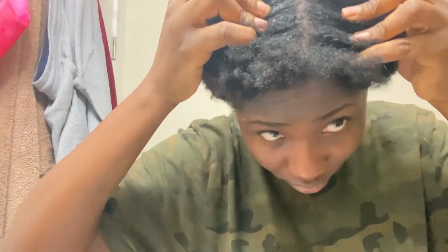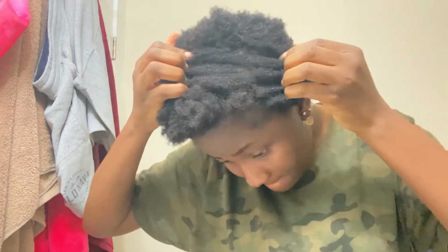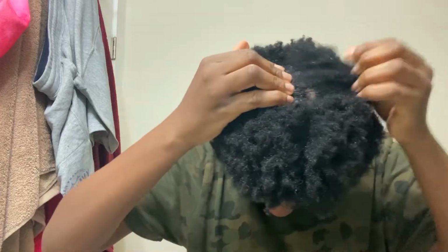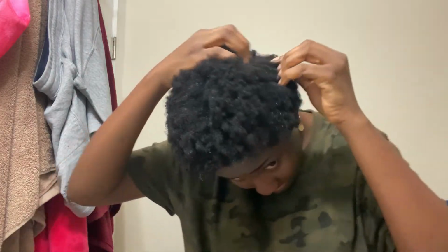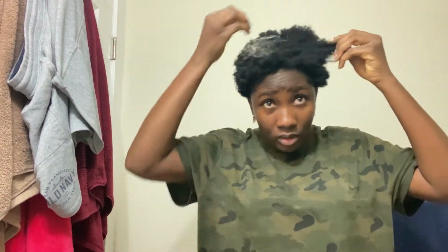Hello shrinkage, see the hair looking so short now, but see our scalp. See the scalp, guys, see the scalp. I could literally eat on it. But no, we're not doing that. So let's go into the next step, which is basically deep conditioning.